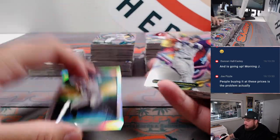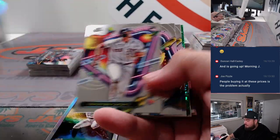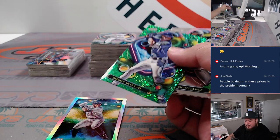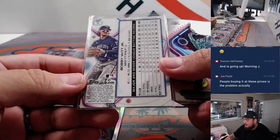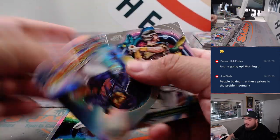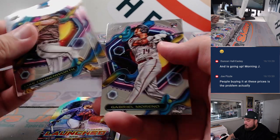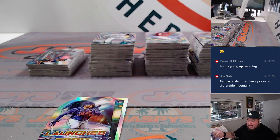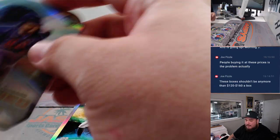I mean, if everybody agreed, they wouldn't be buying it, you know? Bobby Witt Jr. At the end of the day, too, some people's wallet sizes are bigger than others, and sometimes people don't care. They're like, to me, it's a great price. Somebody else, it's overpriced. You know, like I said, those last year's Cosmic boxes now are like $550.